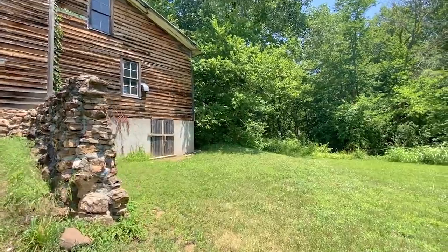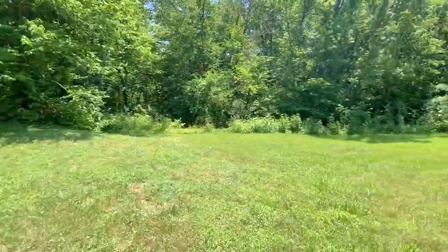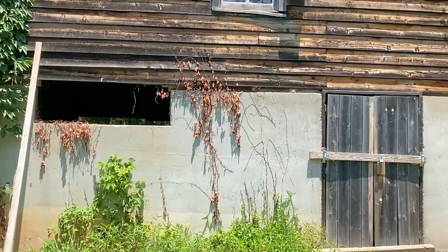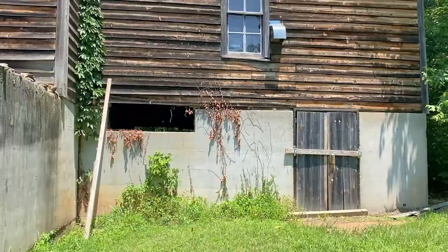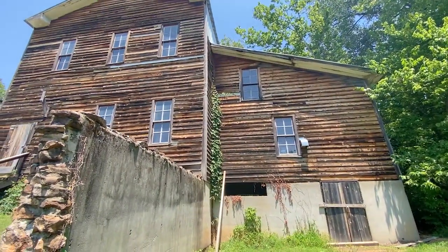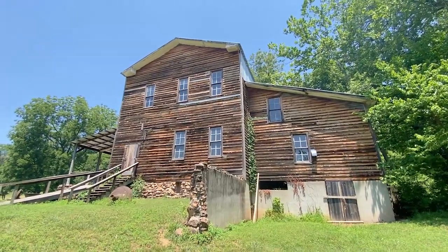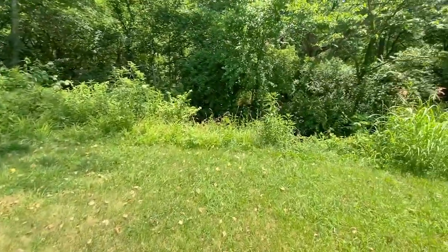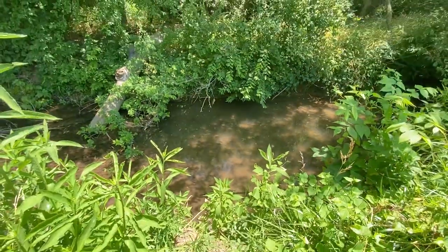Yeah, around the back side you can't see really where, I guess maybe it looks like the creek is right there. Maybe the creek moved because this would have been where the water went through to power the mill, based on the other mills we've been in, you know. It looks like you can walk all the way around it. Here is the water. It's pretty dry and small.